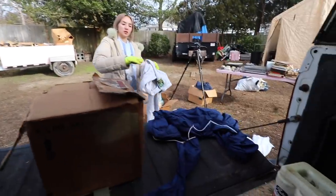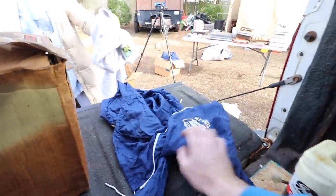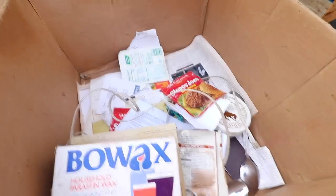That was the San Fran, so I can resell them. Does it have a VW on it? Oh, no, it doesn't. It has the, what is that thing? The train car?